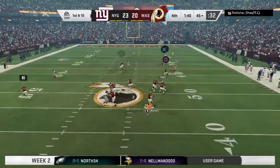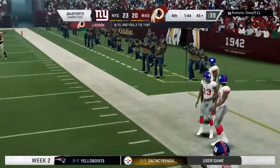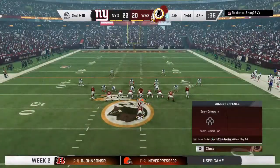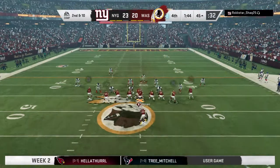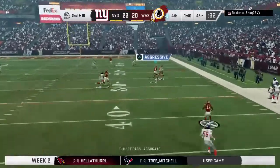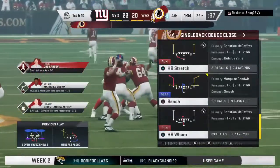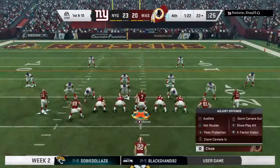Throwing now is Rosen, and he rifles one incomplete. Hollywood Brown, the intended receiver, and that'll bring up 2nd down. So after the incompletion on 1st, now 2nd and 10. Here's Rosen. Got his tight end on the corner route. It's complete. And they're going to have another 1st down as the tackle's made at the Giants' 22-yard line.